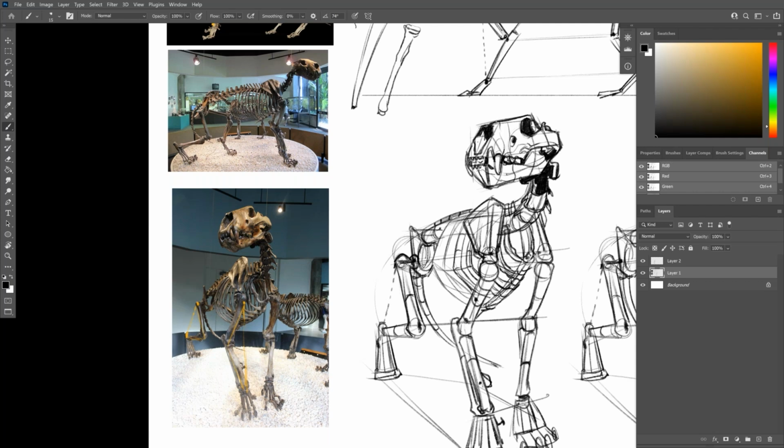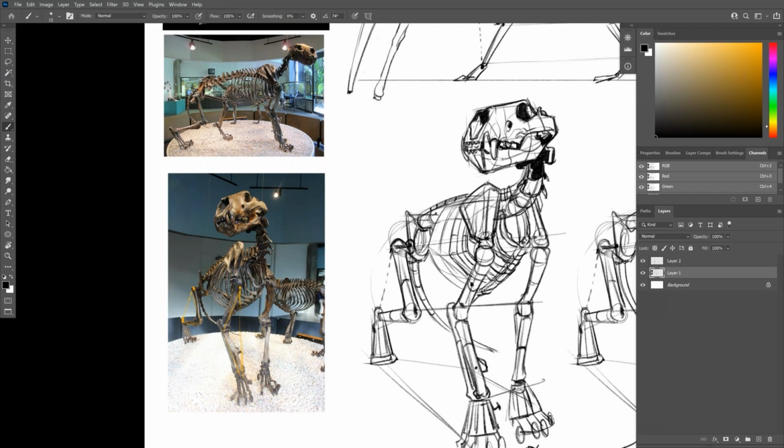Again, knocking in darks here on the underside of the vertebrae. A few darks here on the other side of the vertebrae.